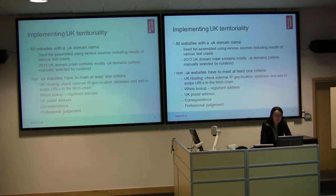So for the .UK ones, we had a list assembled using various sources. We did various test crawls, just collecting the slash level, the slash page level content, the first page of a website. And then we look at the links embedded on that page and we put them all together in a list, and then we crawl them again, we test. And we also got some help from online databases, from the Internet Archive.